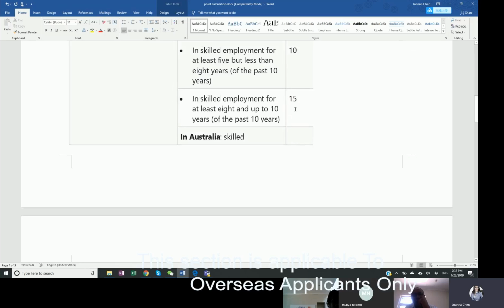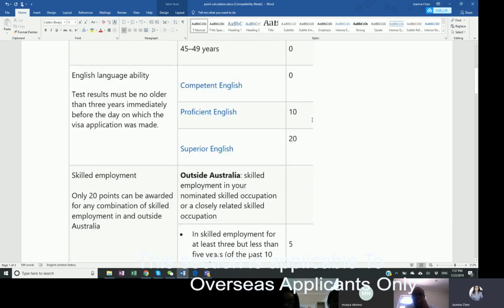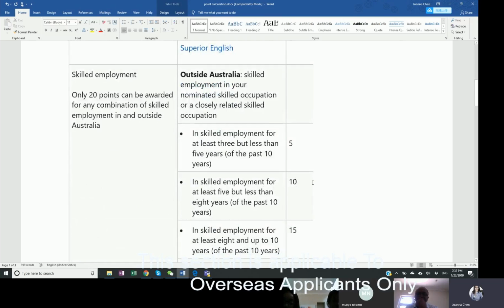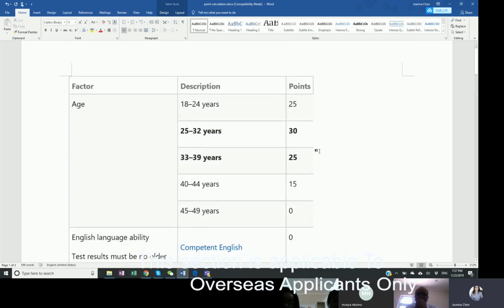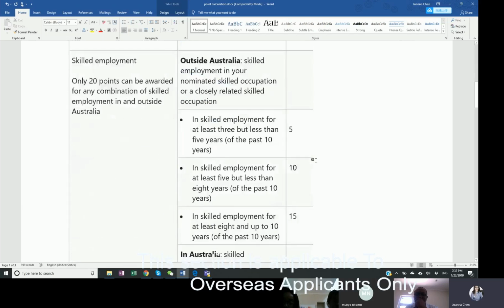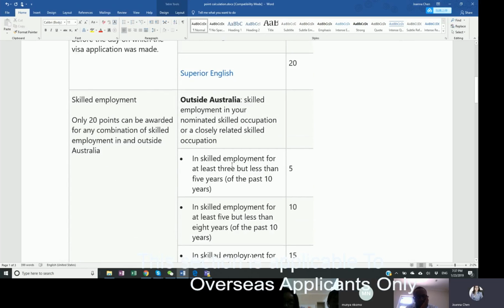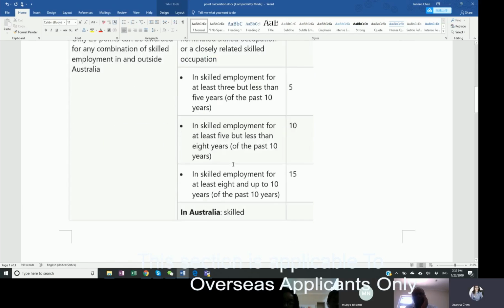So the older they are, the longer experience they have. If they are younger, it's okay. They can be 5 to 8 years, because by calculation, it comes to the same. They will be awarded 40 points at this stage, with 40 points in mind.